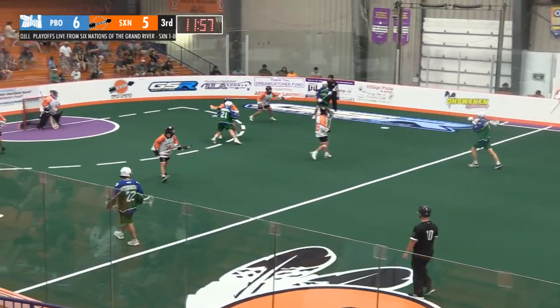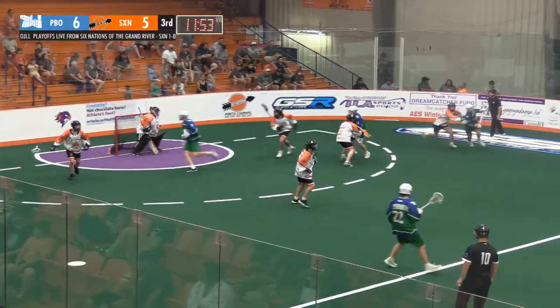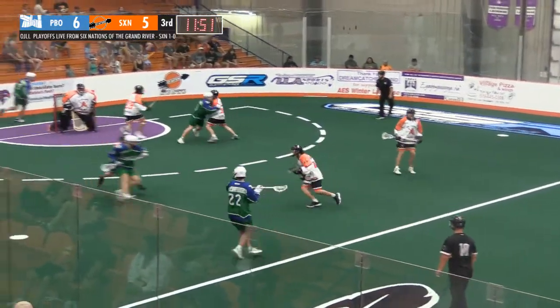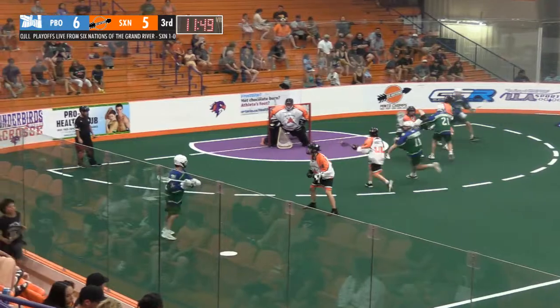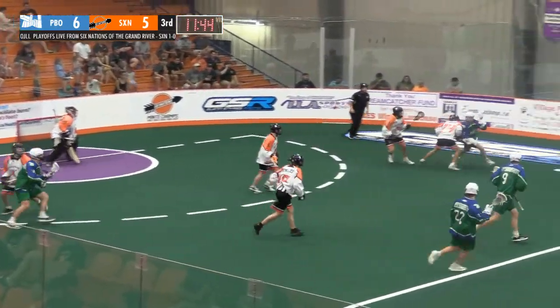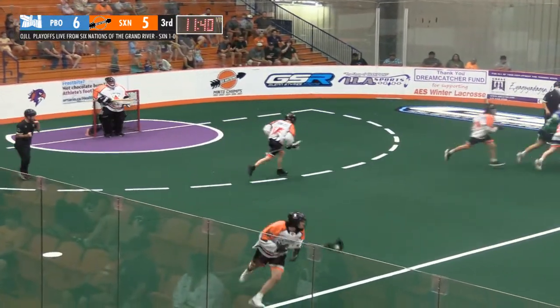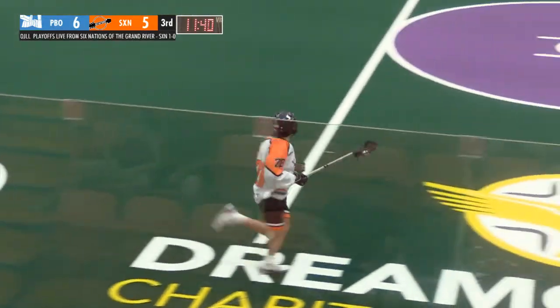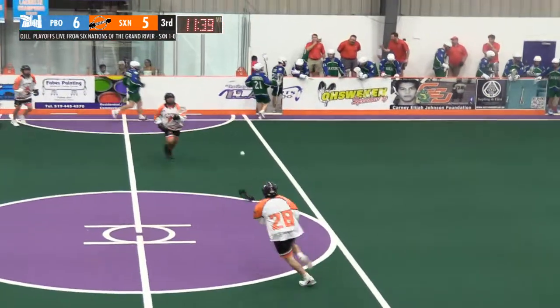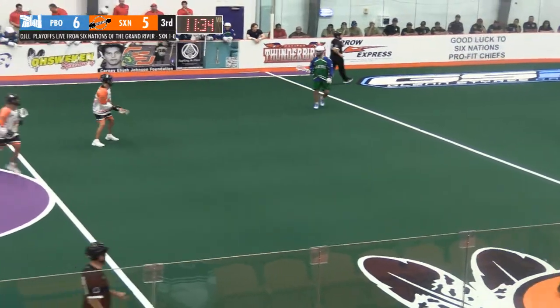Wood to Drimmy. Now to Clark. Surveying, looking for something. Finds Wood. Can't connect on the pass. Sage can't find anything he likes. Another good set here from Six Nations. Their defense has been really strong here, obviously with the knowledge of a good goaltender sitting behind them.